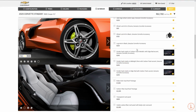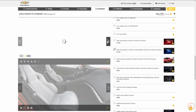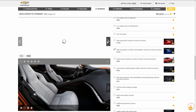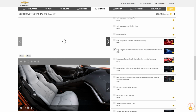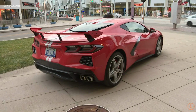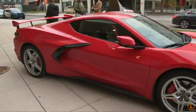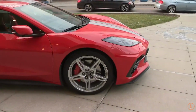So moving on here, we also were close to getting the high wing spoiler in carbon flash metallic. I love the way that it looks from the front and also the side. This profile right here looks so good. Like, this profile of the car is amazing, and I think this is a supercar. This looks like a $300,000 car from this angle, but I saw some videos and pictures from the back end, and the 4-post design just does not look good whatsoever. And so I will be going with an aftermarket wing with only 2 posts instead of 4.